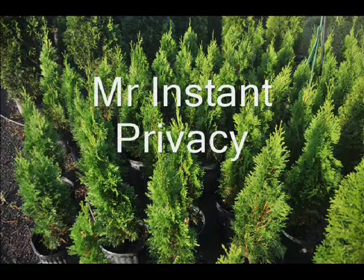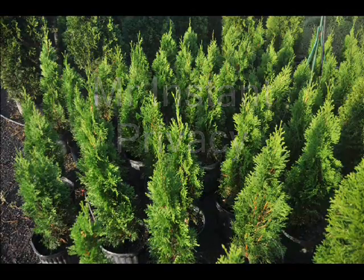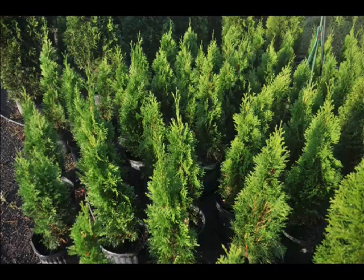This is Mr. Instant Privacy. Yes, you can have instant privacy when you plant the emerald arborvitae. It's a narrow pyramidal evergreen displaying dense emerald foliage. It holds its color well throughout the winter. It's an excellent medium to large screening hedge or privacy shrub.